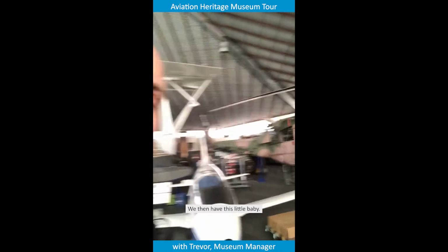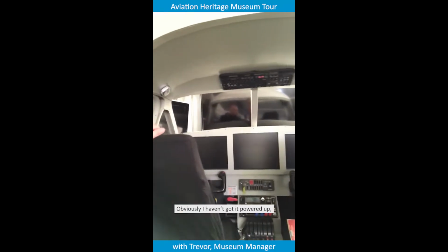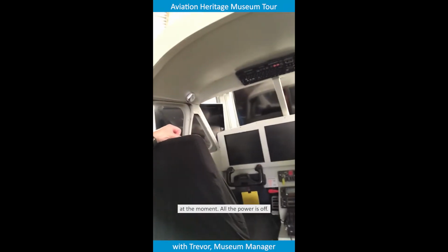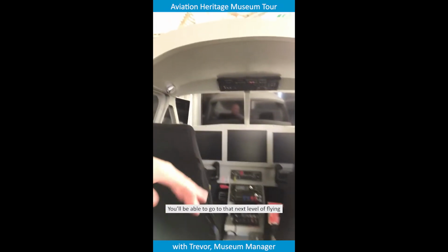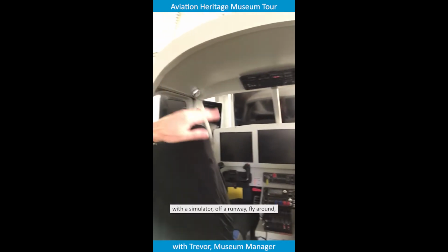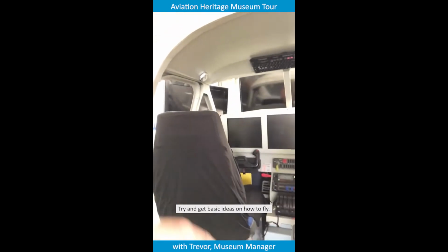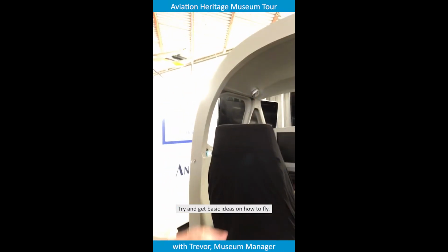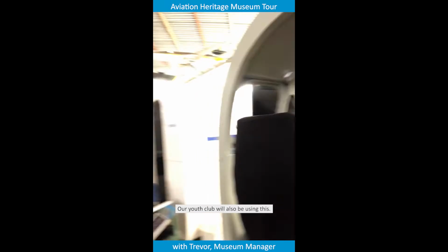We then have this little baby, which is a King Air simulator. Obviously I haven't got it powered up at the moment, all the power is off, but this is going to have a wraparound screen as well, and you'll be able to go to that next level of flying with a simulator off a runway, fly around, land, do sort of circuits, try and get basic ideas on how to fly. Our youth club also will be using this.